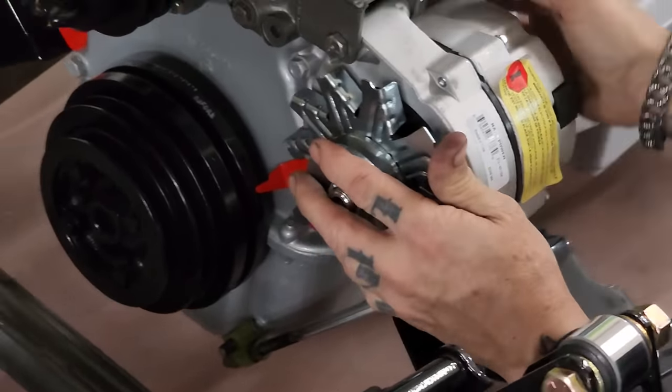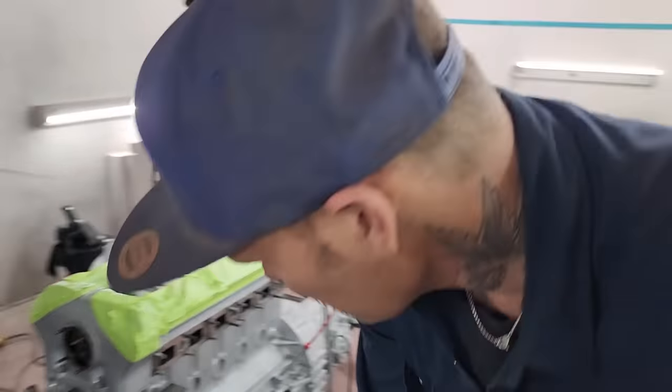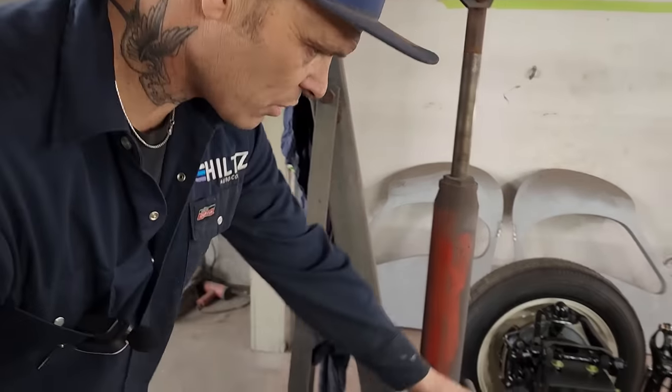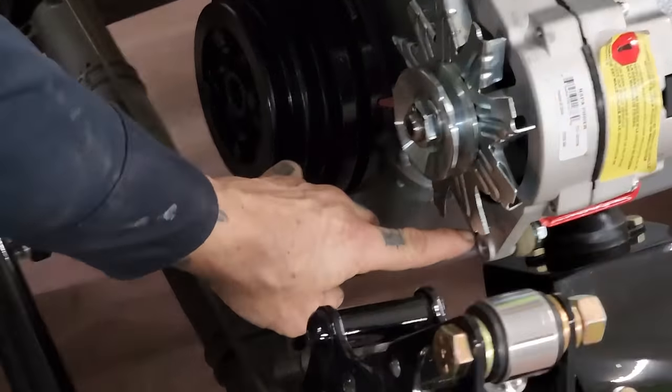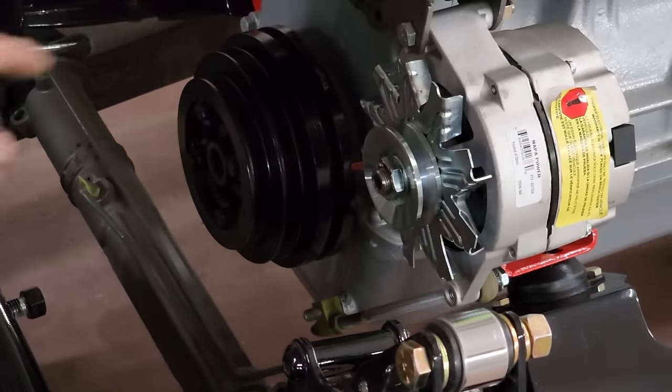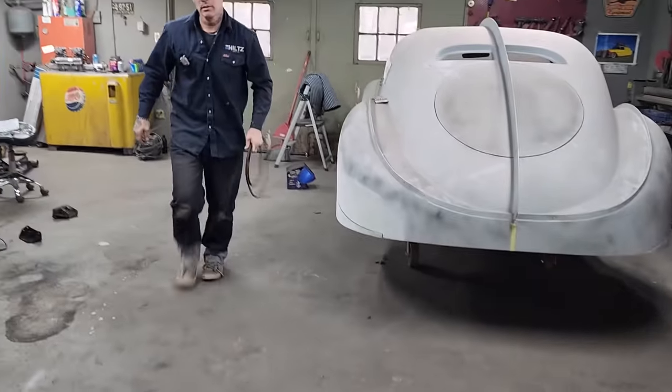So now we have the alternator here. Should I throw the belt on? Doesn't matter if I throw the belt on or not. So now you can see this is going to be the adjustment. There's an adjustment down there for the alternator to tighten up the belt. I'm going to throw the belt on just to show what I had to go through to make it.